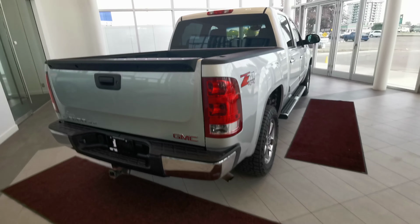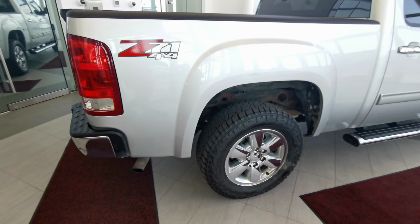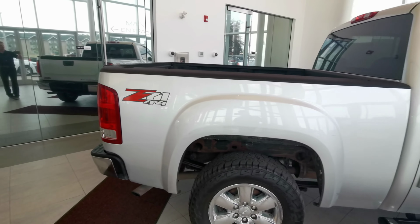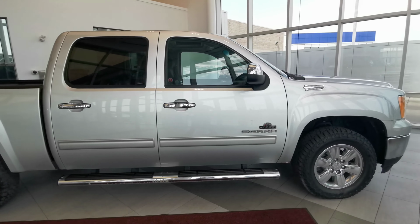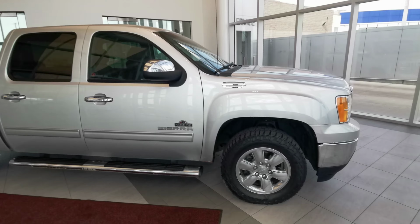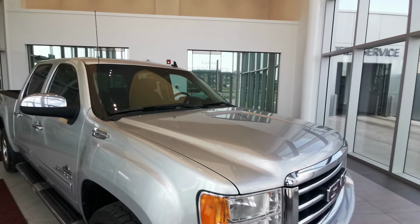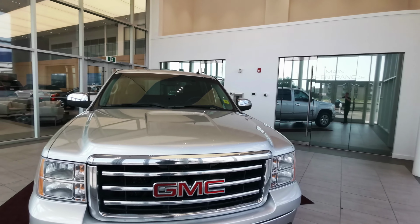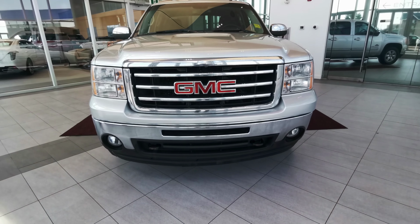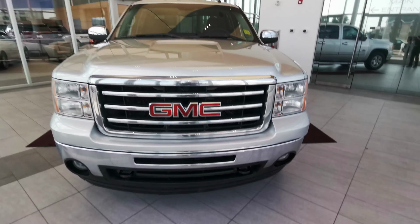And finishing up with the right-hand side, got your exhaust coming out here. As you can see, this is a 4-wheel drive truck. This truck does have command start as well. You got your wired antenna on the right-hand side with your shark fin antenna above the driver's seat. Tow hooks in the front with your fog lights as well as a chrome grille.